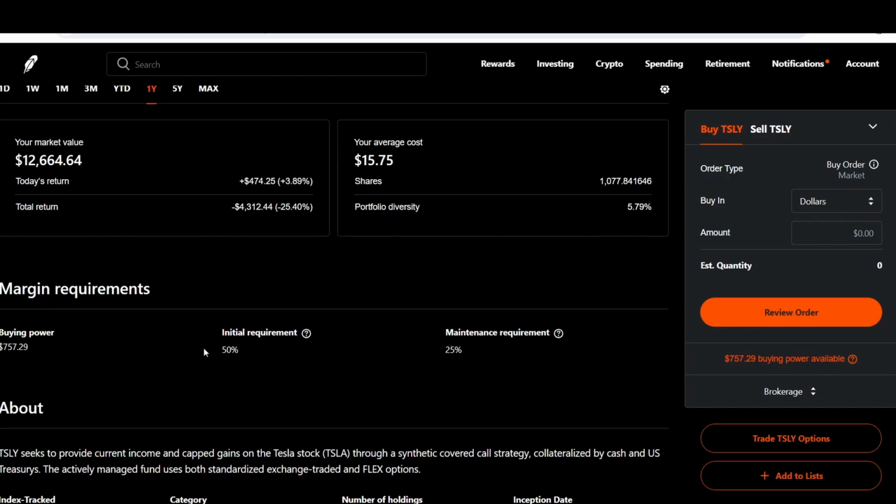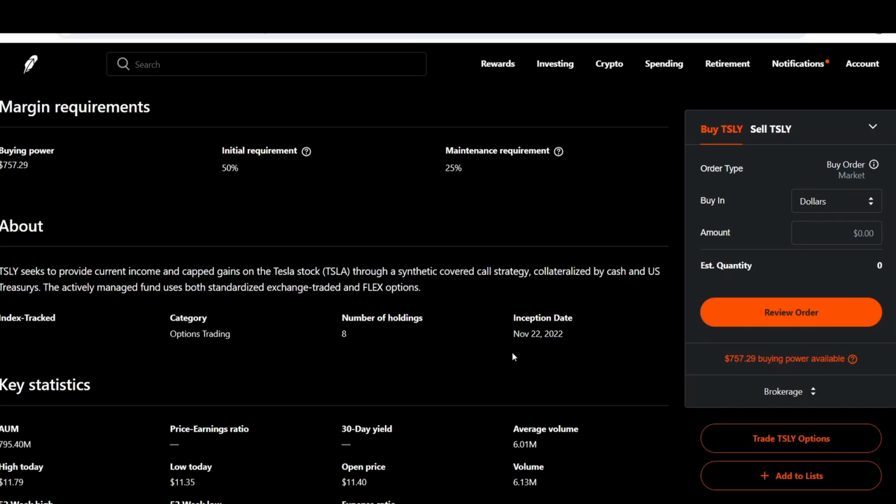Margin requirements: the initial requirement is 50%, but the maintenance requirement is 25%. So what this is saying is, if I have $85,000 and I want to borrow $10,000, the initial requirement would cost me about $5,000, but the maintenance requirement would really be $2,500. So instead of having a maintenance requirement of like $90,000, it would really be $87,500.